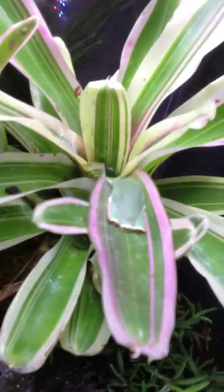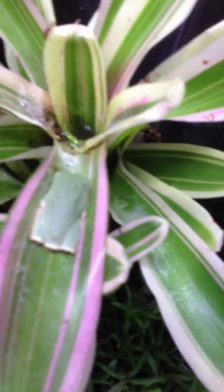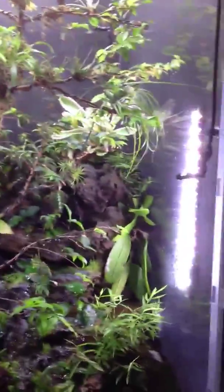There's one. Let's see if I can get him. Right up on. I can't even see if I'm getting him or not. Hopefully you can see him there on the bromeliad leaf. Okay, so that's what's in here so far. That's the initial group of animals. So they'll be allowed to get settled in, and then once they are, then the next group will go in.